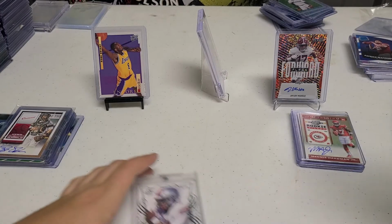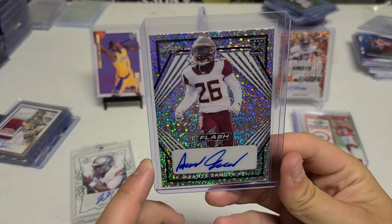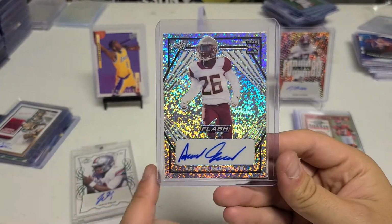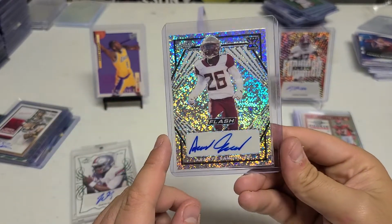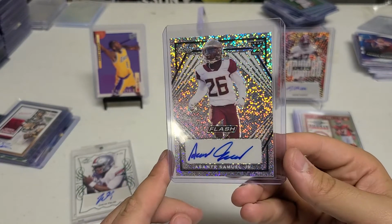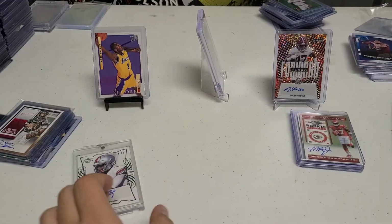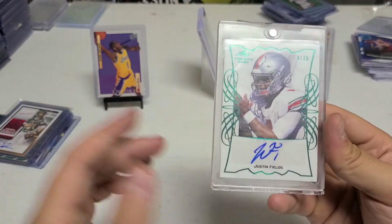Yeah, he's a Chargers guy, so I told him I pulled an Asante Samuel, and so there it is. So maybe we can make a trade next time. But here's the card. Super nice card. Really excited when I pulled it. You can definitely check out the video to see my reactions for all these cards. So definitely cool. But Justin Fields, finally got one. I know it's short print. I know it's Leaf, so it's not that crazy.